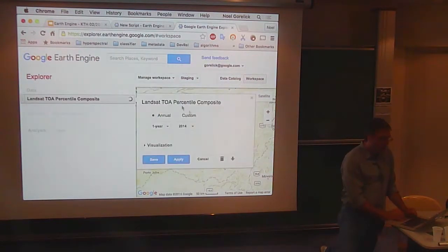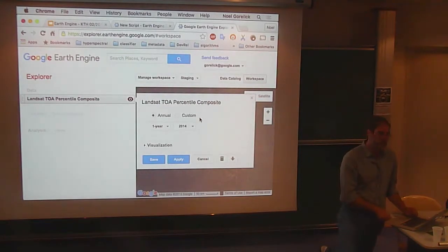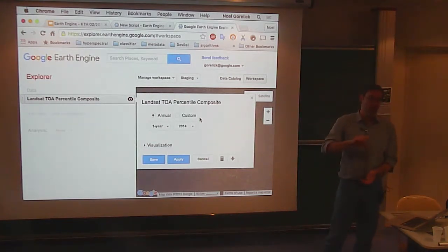We happen to suggest to our naive users some composited data to work with at the top of the stack. These are annual composites that we've pre-built because they're easy to work with, and they're like the greenest pixel, or they're percentile composites. So if you take all the data at a location from, in this case, Landsat 7, and you stack it up and you sort it, the clouds are at the top of that stack, the shadows are at the bottom, and right in the middle tends to be the good pixels. So a 50th percentile composite, essentially a median composite, tends to work pretty well for most users.